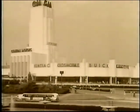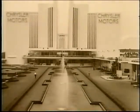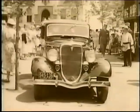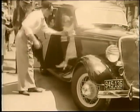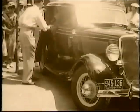General Motors is represented with a large building of modern design. The Chrysler exhibit is housed in a spectacular structure. Crowds are attracted by the Midget Village, populated by more than 100 merry-making Lilliputians. These folks may be small, but they certainly know how to get around. Long and the short of it.